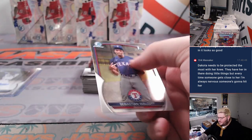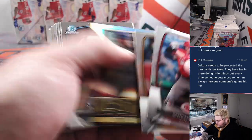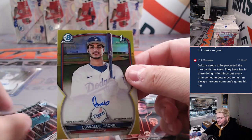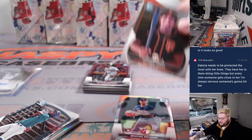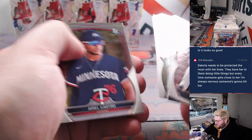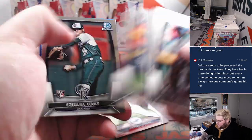Xavier Isaac, 39 out of 99. Brian Rocchio, 250 out of 499 on the rookie refractors and Arias. The yellow, Oswaldo Osorio, 17 out of 75 on the yellow Bowman first auto for the Dodgers. One more for Kyle. Cleveland, one more for Henry on that Rocchio. Francisca on the Shimmer. Henry Vargas. Blue Masataka Yoshida, 65 out of 150 for Boston.